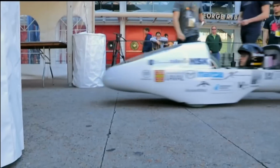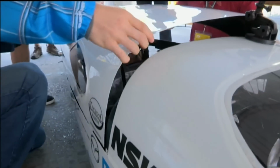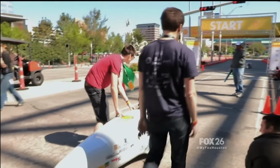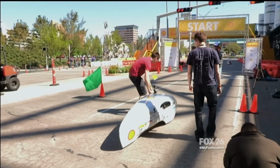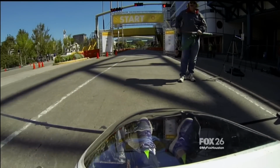Outside on the track, the Canadians are ready for their practice run. Their first aim is to break their own eco-marathon record set 4 years ago of 2,756 miles per gallon. Last year, they didn't even get over the start line. Will this year bring more heartbreak?